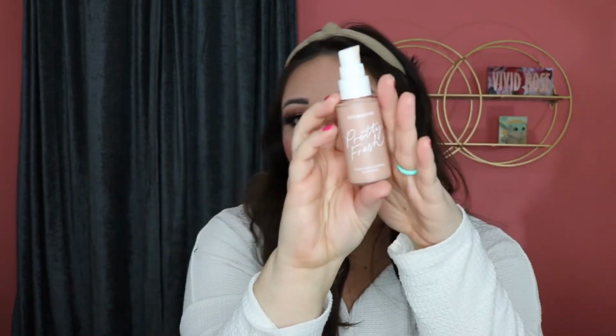My foundation has not changed. This is probably my second or third bottle from ColourPop. It is the Pretty Fresh foundation. This is their hyaluronic version of their foundation, and I just really like how it has a skin finish and it's really nice for every single day.